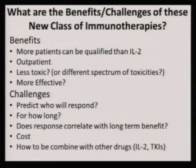So what are the benefits and challenges of this new class of immunotherapy? Definitely, the way we saw in melanoma when ipilimumab was approved in 2010, we were able to give immunotherapies to a much larger number of patients. We were giving ipilimumab to a 90-year-old, to a 70-year-old with congestive heart failure, to somebody with coronary artery disease. IL-2 cannot be given in those patients. So the application of immunotherapies will be much larger, the same way we saw in melanoma.